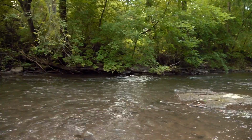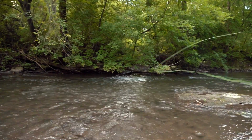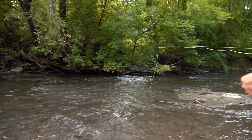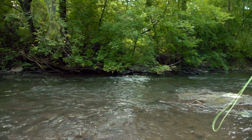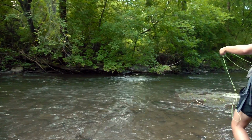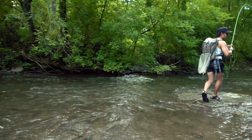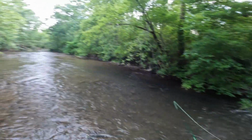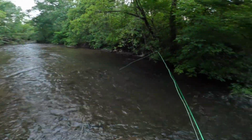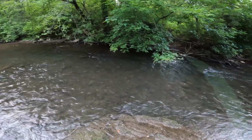Definitely 100% horrifying to place the camera anywhere near the water, let alone directly in the current. So I'm trying to get across here. See if I can, what's this? All right, see if we can find, there's a nice little deep spot here. Just gotta be careful of this coverage over here. Kind of dead sticking it a little bit.